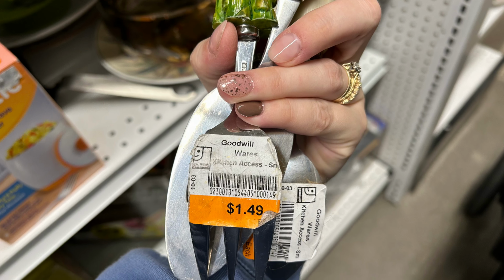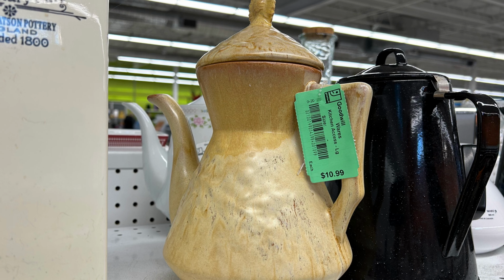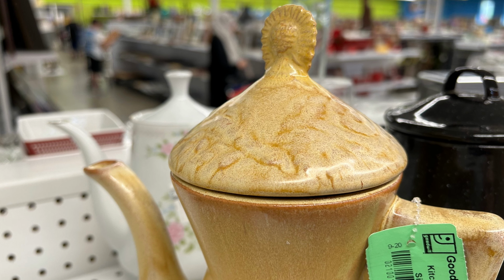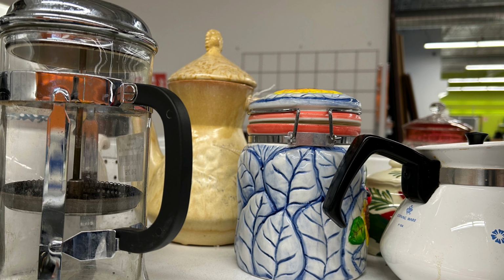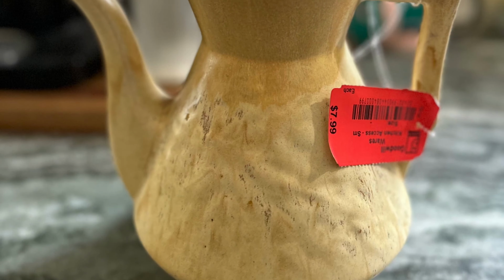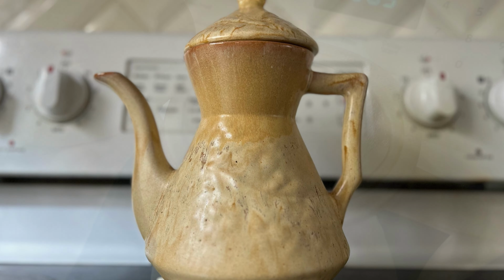A few weeks ago, I had seen this one teapot at Goodwill. It was actually in my video and it was $10.99, had a little sunflower on the top, and I regretted not buying it. And then when I was there the other day, I saw it at the back of the houseware section and I knew I had to grab it. And then luckily enough, it was actually a red tag. So this was the only red tag item I grabbed. The price dropped by $3 from what it was, and I got it for $4 because it was on sale. I was so excited. This definitely came home with me.